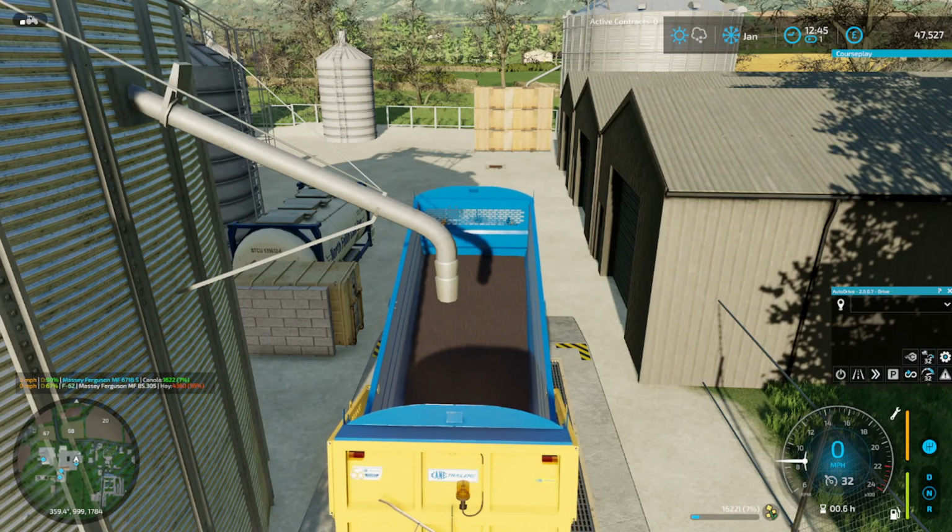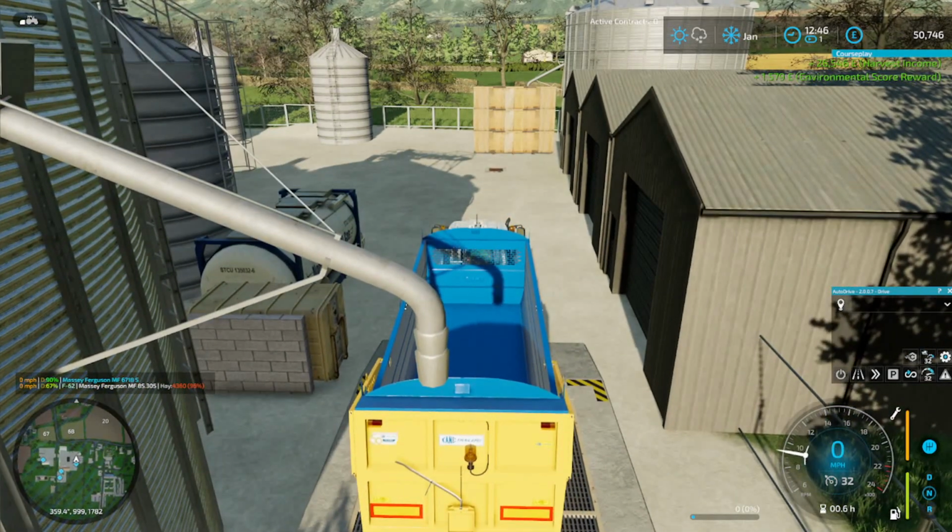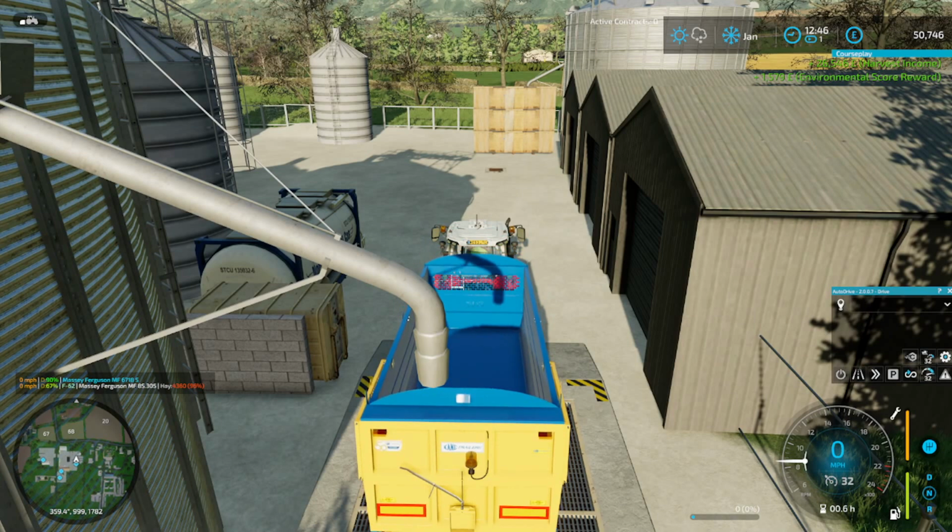Just tip that in there. What did we get? Oh, we have got 26. Oh, well, that stock checker was wrong then. Okay. That stock checker was way out then on the canola. Either that or I read it wrong. Knowing me, I probably read it wrong, but never mind. That was a bit of a letdown. I thought I was going to get a bit more for it than that. Oh well. I'll take the hit, won't we?